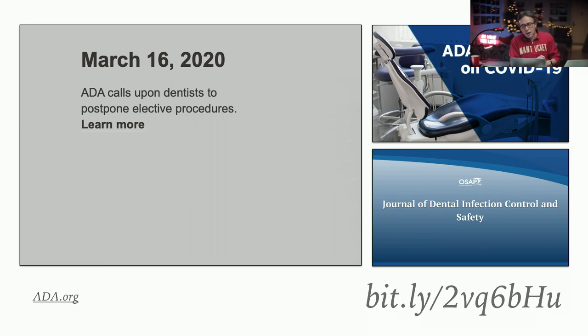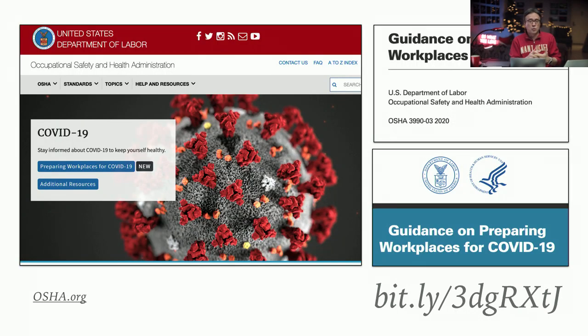Now, OSAP, which is an infectious disease and infection control in the dental office journal and resource, has also made their membership available to dentists as an open platform. You can check that at osap.org as well for some of the requirements for OSHA standards and things like that that you would need to follow in order to better protect yourself. CDC and OSHA are also additional resources at osha.org that you can go to for proper gear for limiting your exposure to the virus.